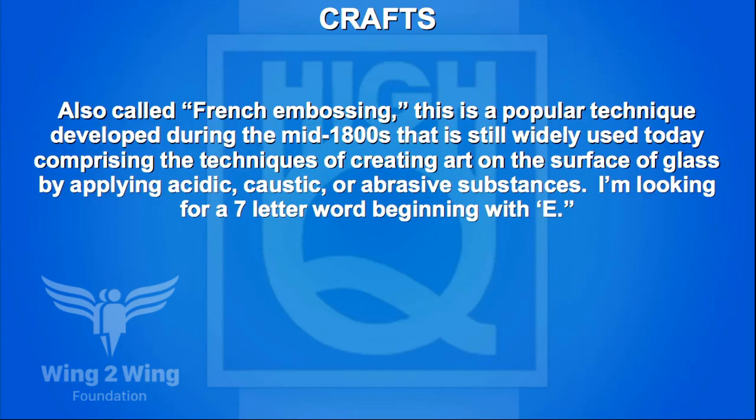But your crafts question now, Mallory and team. Also called French embossing. This is a popular technique developed during the mid-1800s. It's still widely used today, comprising the techniques of creating art on the surface of glass by applying acidic, caustic, or abrasive substances. I'm looking for a 7-letter word beginning with E. Etching is right. Good job. A little more volume, if you please. You're up to 20 points now.